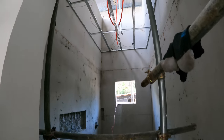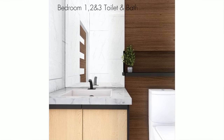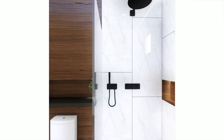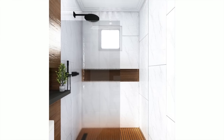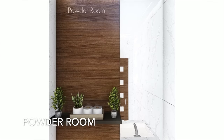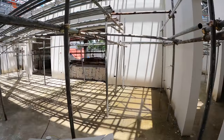With the bathroom, you can see what's done inside here. It'll be interesting to see the finishing of the tiles once we get back here. We're going to go out, and this is going to be a common bathroom outside for the common area, which is the kitchen and the dining area here.